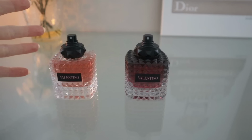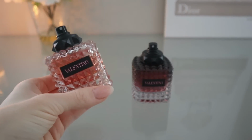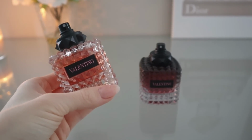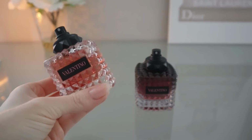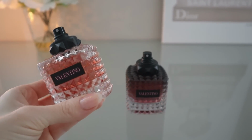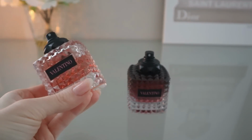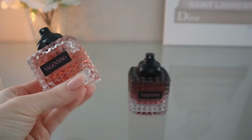So that's my final thoughts after wearing them both for the entire day. I think I prefer the original. I just think I prefer the original because I love all parts of the original, and I really like all parts of the original. Like, I love how it smells when I first spray it. I love how it smells when I catch it on my clothing later. I like how it wears. I think it's super sexy and super feminine.